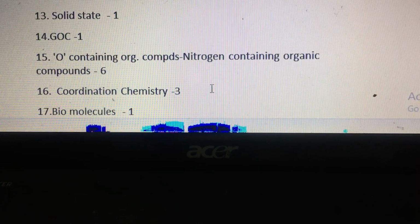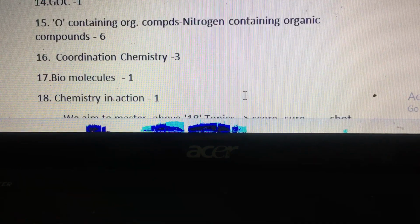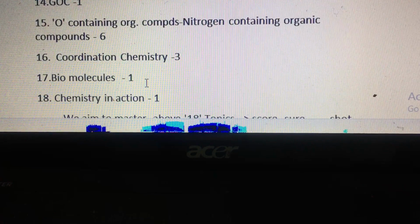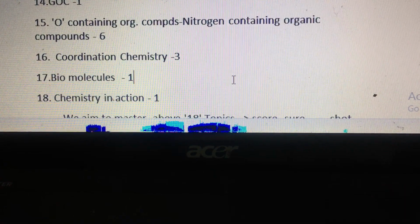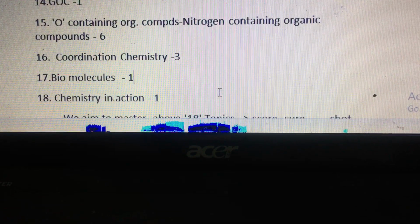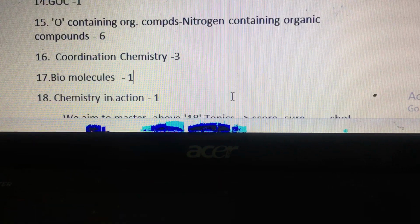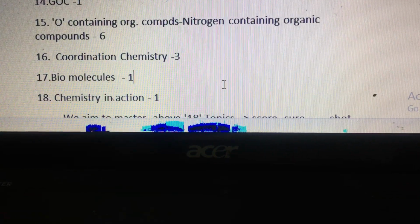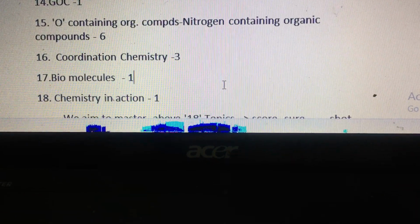Coordination chemistry is one of the major topics in inorganic chemistry, which fetches you 3 questions. Biomolecules is very easy for biology students, you can expect 1 question. Chemistry in action, that is related to applications of chemistry, the last chapter in chemistry in second year, 12th class, you can expect 1 question from that. In total, this accounts for 30 questions, so 120 marks you get.